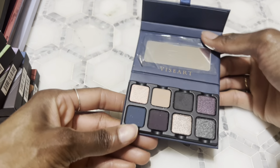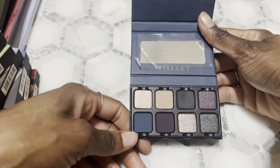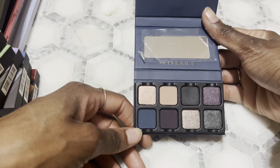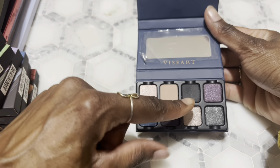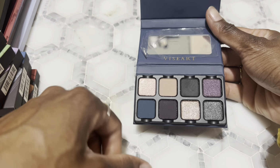This is what it looks like on the inside. I heard Karen raving about this, so I was like, let me go ahead and try it. I didn't like it that much, but I do like the color story. Maybe I'll try it again and see how I feel about it, but I wasn't really impressed with the black that much. And then I think I just used this shade or one of these shades to get it done.